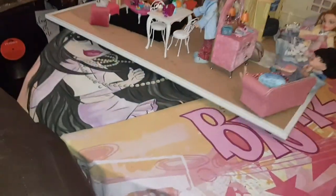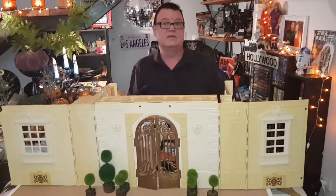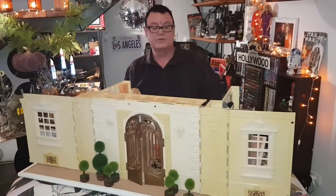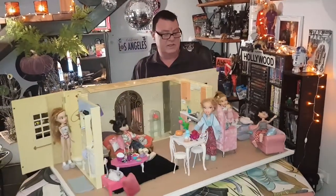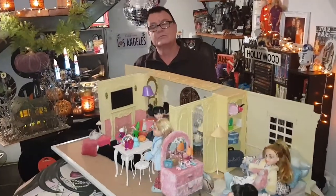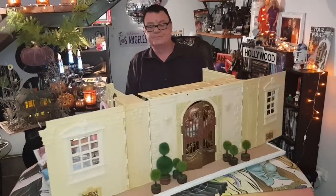Another rotation. So now I've shown you the three Bratz houses: the Bratz mansion, the three-story skyrise pad, and now the Bratz folding house. And again, amazing sets with incredible detail, MGA. And again, they're not going to do stuff like this again, in realistic colours, anyway.